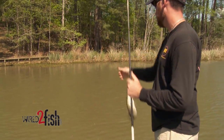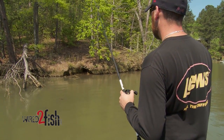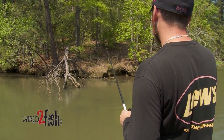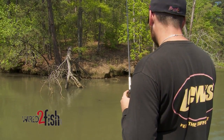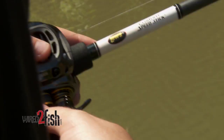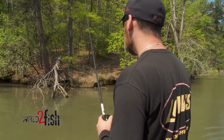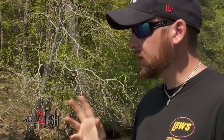A great way to figure out the optimal depth range that the bass are relating at is making long parallel sidearm casts or pitches down specific pieces of cover, like this. So I'm pitching my bait in a couple inches of water and I'm bringing it down the tree, and it's falling off of a slope. It's falling off of that first break line, and we're here in about 7 foot of water. And wherever you get those bites, it's important to understand that you can pattern that throughout the entire lake.